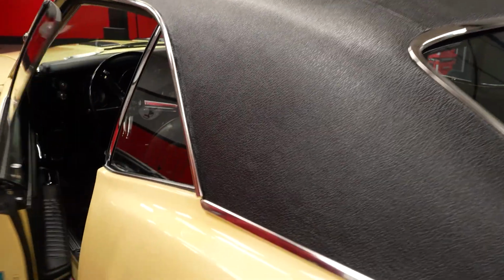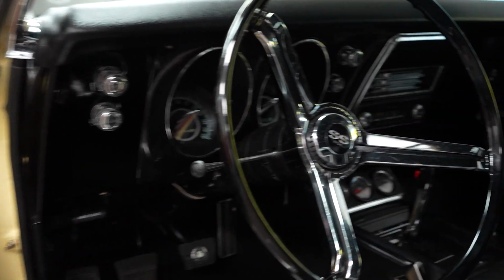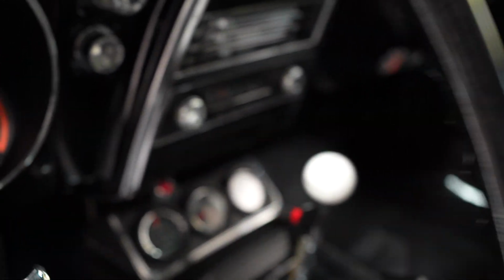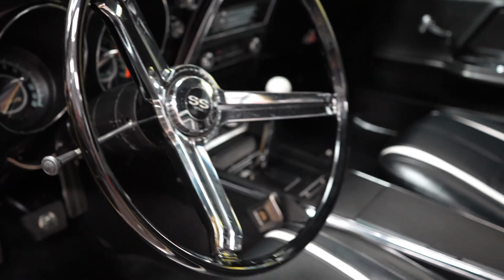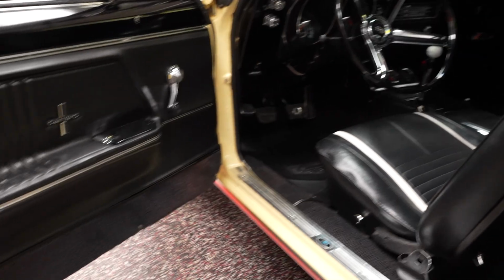Not only that, but you have a 4-speed. So you have a 350 4-speed car. You've got a posi in the rear. That red button's for line lock. We don't test that here, but it is all hooked up.